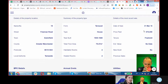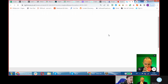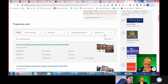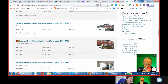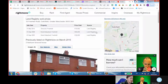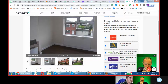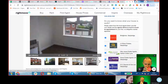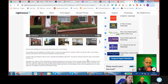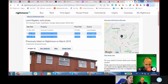Let me check. I will check the postal prices and try to find the address, and this is 19. And let me see the photos. Yeah, older kitchen. So basically they redid the full property. It's a lot of photos. So I guess they put in insulation too. But in 2015 the property was really cheaper compared to now. I guess it was a social house and it was sold in 2003. Yeah, that makes sense.